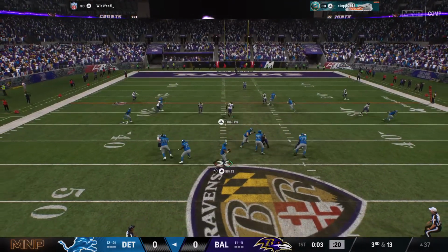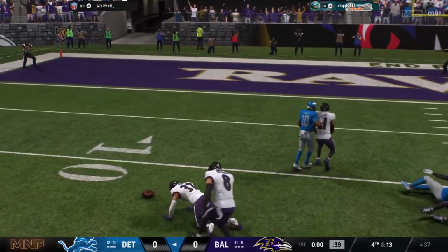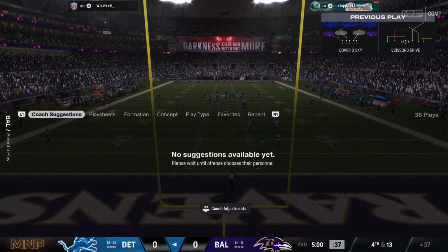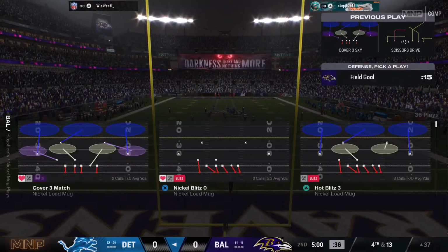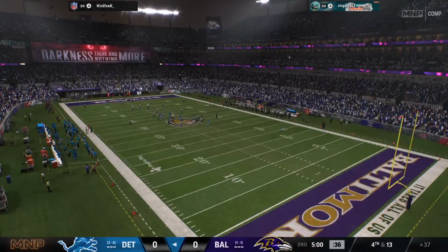3rd and long for him here. Receiver isn't going to be answered. That's incomplete as an exciting look ends our first quarter. That's going to do it for our first quarter here on Monday Night Primetime. Couple of zeros on the board right now. Back to the booth in just a moment.